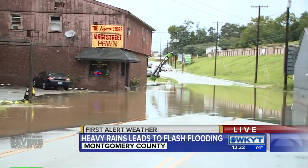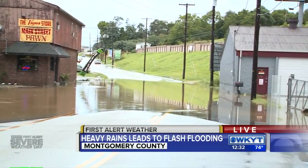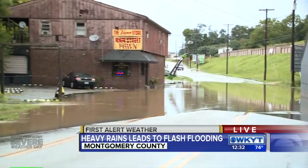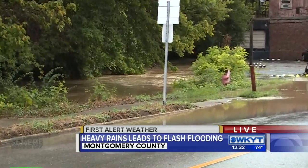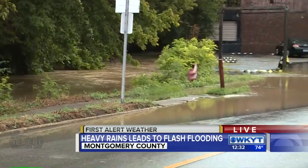We have got reports early on that it was about 6 inches deep, probably deeper in some sections, but nonetheless, not an area you want to try to take a drive through. You always turn around, don't drown. Keep that in mind, because if you look over here just to where the creek is itself, Hingston Creek, you can see it's flowing rather rapidly still, and there's actually, it looks like, a little bit of a bridge there.